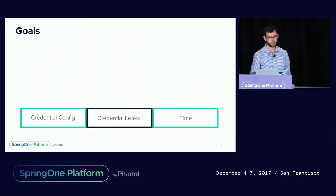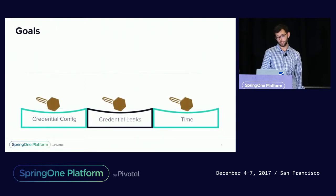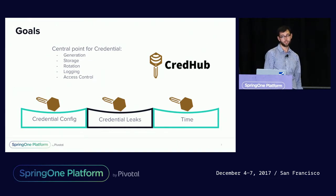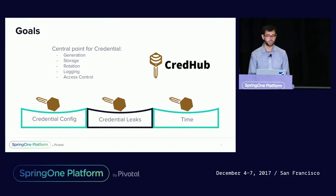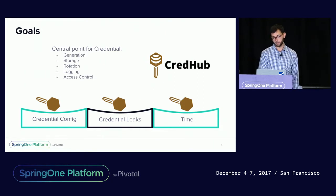So if you really look at this, there are three goals, right? Making credential configuration easier. We all know that credentials are going to leak, so being able to conquer that somehow, and then being able to minimize the time, right? And so CredHub really comes in to eliminate all that. CredHub's general goals are to become a centralized point for credential generation, storage, rotation, logging, and access control. It's a lot of different points, but I think the overarching goal here is that CredHub should be your one place that you store credentials, and you get credentials, and you share credentials inside your company.